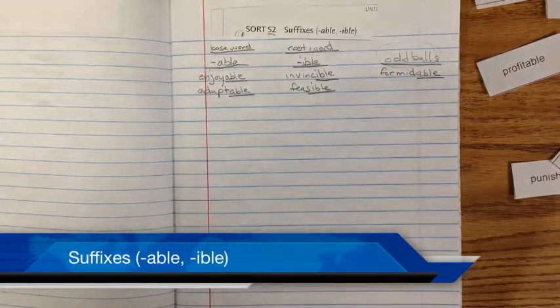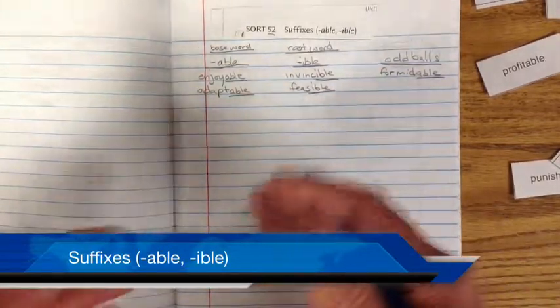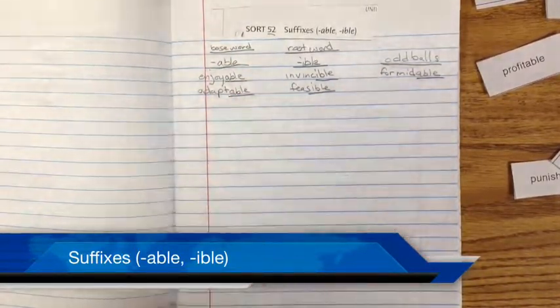All right? Hey, this will help you be a better reader and a better writer. It really will. You'll be able to understand the words more as you find out how to spell these.